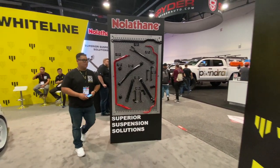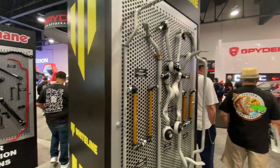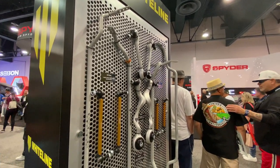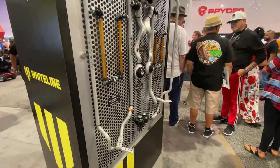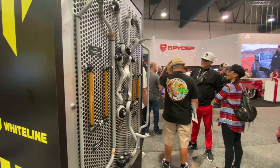You guys check them out. They got everything you're gonna need for the Veloster N too, so make sure you guys check them out for sure.